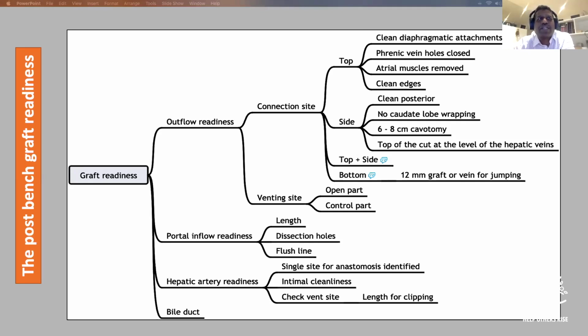For the graft readiness, we look into the outflow readiness. There are 2 aspects which I see: the connection site and the venting site. Depending on the technique of reconstruction, I look into the different aspects of the connecting site. If I'm doing a classical piggyback, I look at the top, clean the diaphragmatic attachments. I make sure the phrenic veins are closed, the atrial muscles are removed, and the edges are clean.